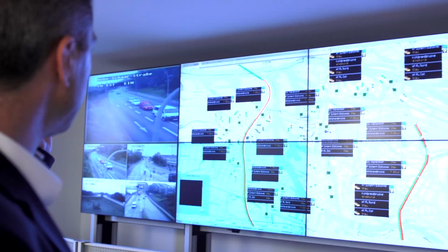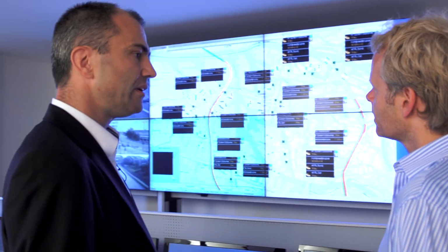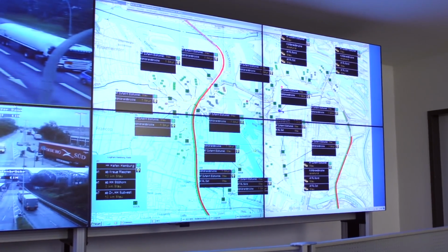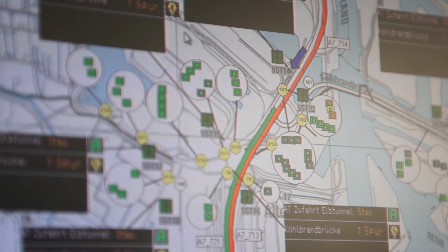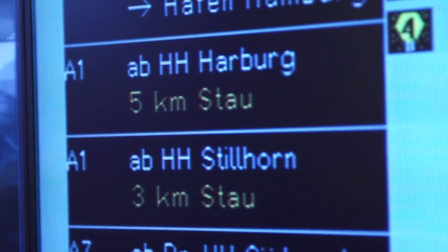On the left, we have the video streams from various traffic hotspots, so we can see if the data we're broadcasting is correct. And here you can see all sorts of technical details, like which signals are working correctly, the state of the motorways, the traffic jams in red and yellow. And then you can see the information we put up on the DIVA traffic info boards.